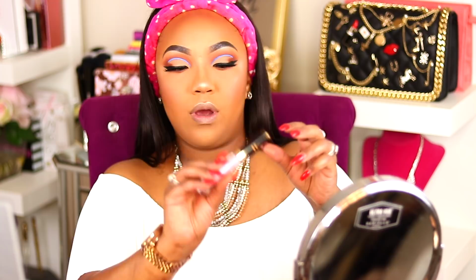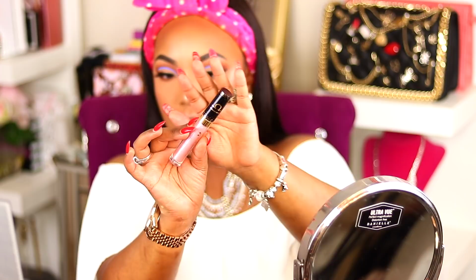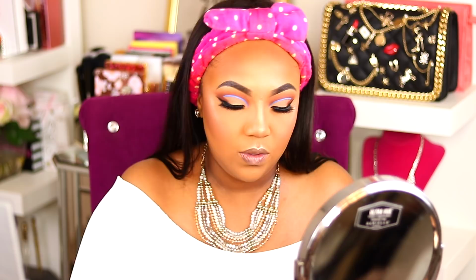And I'm going to use this gloss. It's this pretty pinky pearl shimmer, iridescent looking pink. I don't know if it's showing up right on camera, but it's absolutely gorgeous. I'm going to use this, and at first I'm going to line my lips with Max Plum.